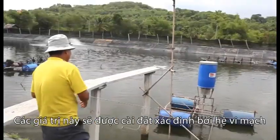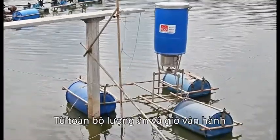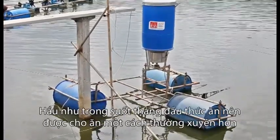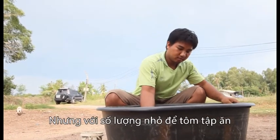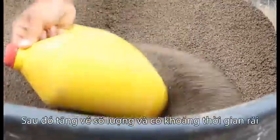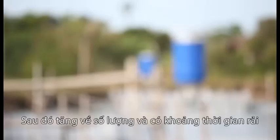These values will be automatically determined by the microcomputer system from the total feed quantity and operating hours. Approximately during the first month, feed is distributed more frequently but in smaller rations due to shrimp feeding habits. Afterwards, an increasingly larger quantity with a larger gap is distributed.